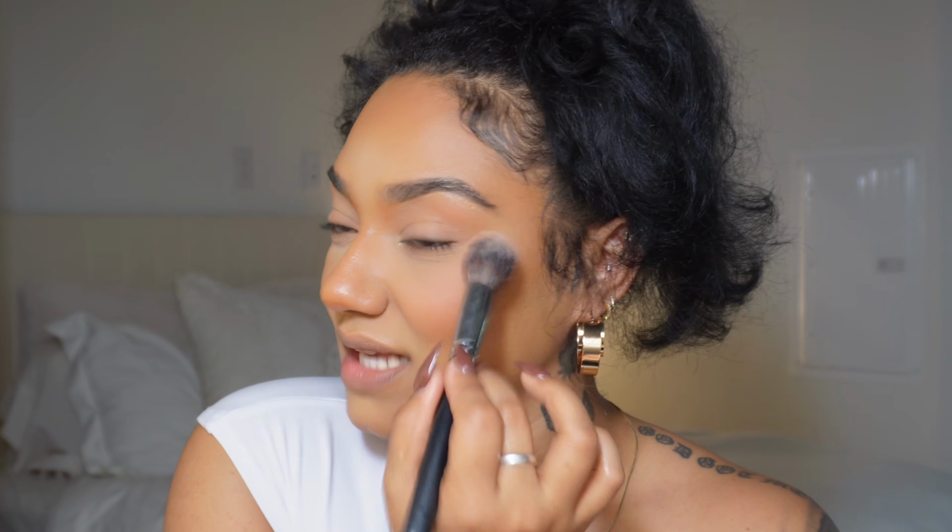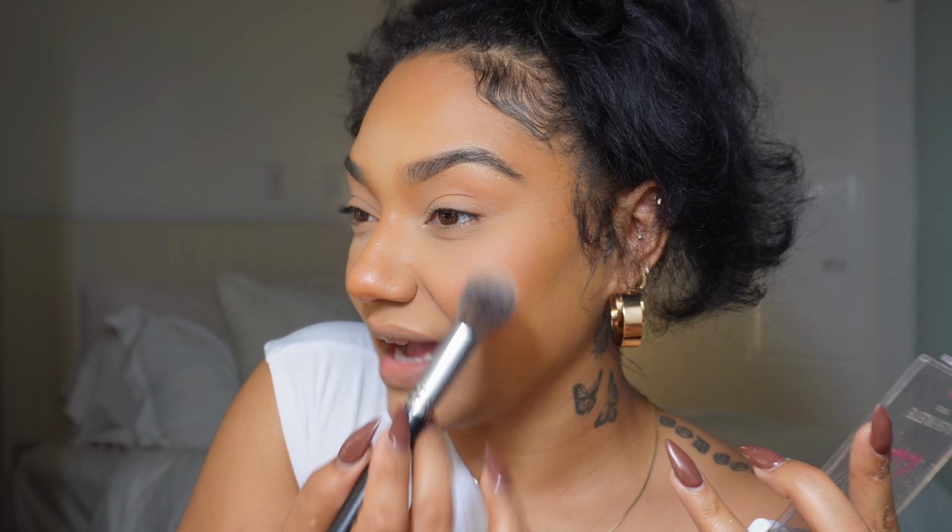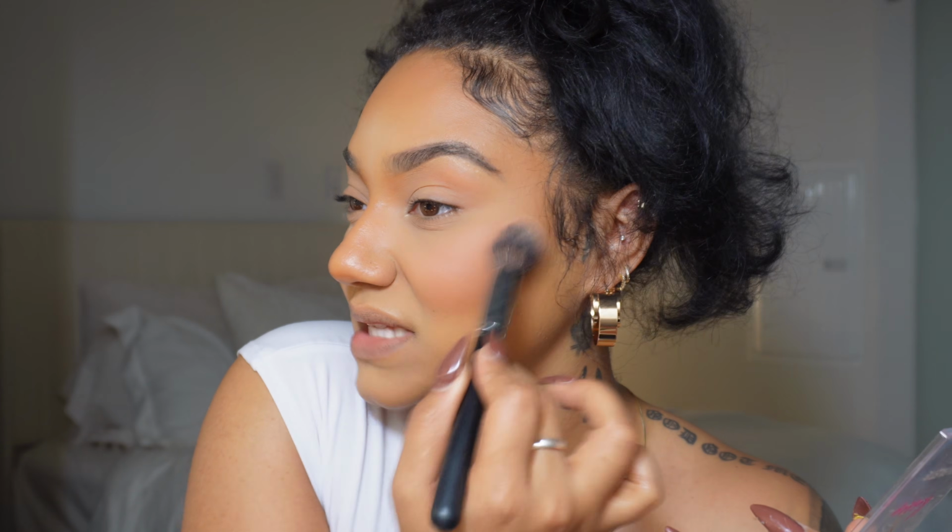And honestly, in my honest opinion, if I'm keeping it 100, this is my favorite blush in the entire world. Not only do I love the colors, but I love Ruby Kisses formula. It almost gives like a blurring effect to the skin, no matter what type of skin you have, how old you are. I have never ever had an issue with these blushes.